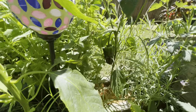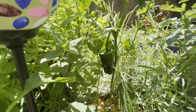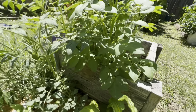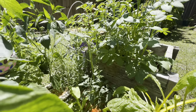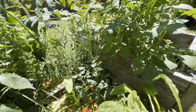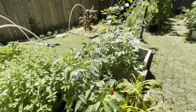And I got a pepper. I don't know if you guys can see it. I'm sure you can see it there, maybe. Oh, there we go. Yay! Because peppers have been an issue. But here's a cherry tomato, and I believe it's shaped like a heart. It has been very hot, so hopefully my blooms won't fall off.